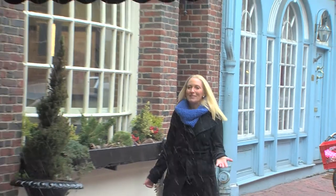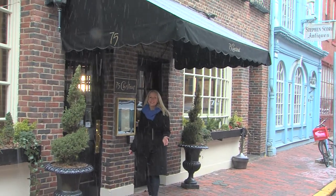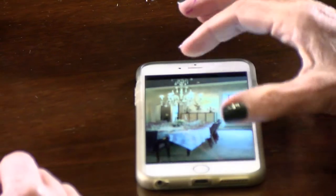And it's starting to snow. It is so beautiful. I'm here at 75 Chestnut, and I'm here to meet Jean Burbridge, the lead interior designer for Cynthia's home. Jean, it's so great to be with you, to talk to you about this project. I'm so excited. I brought my phone because I wanted to look at some of the photos and just talk to you about them. Okay, so this is the dining room.